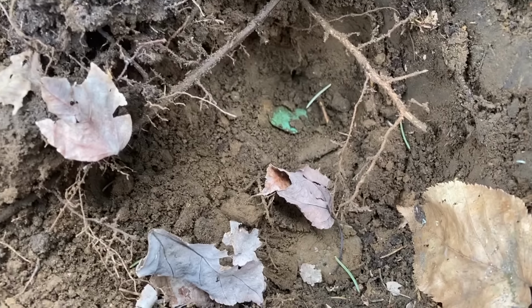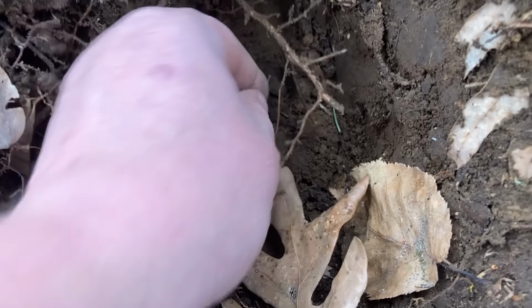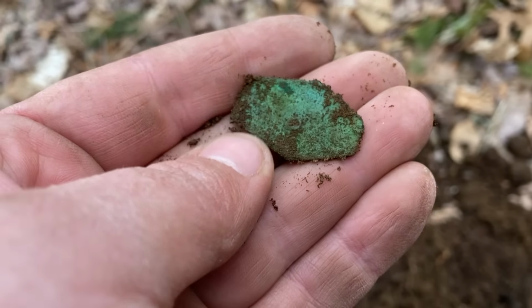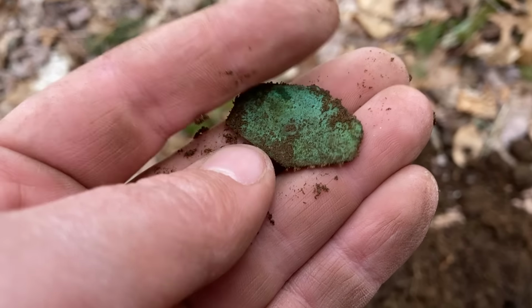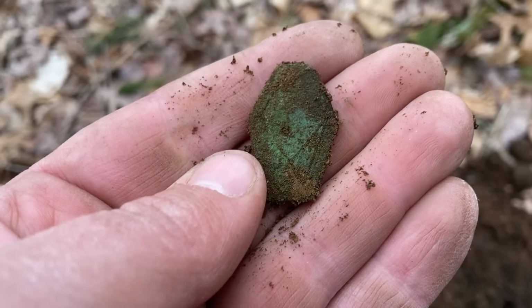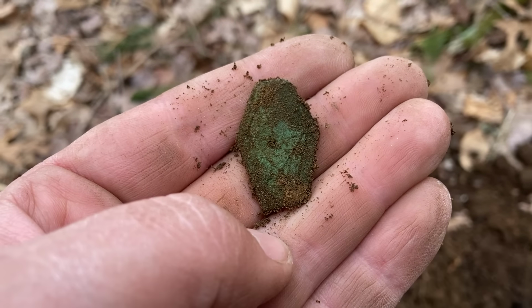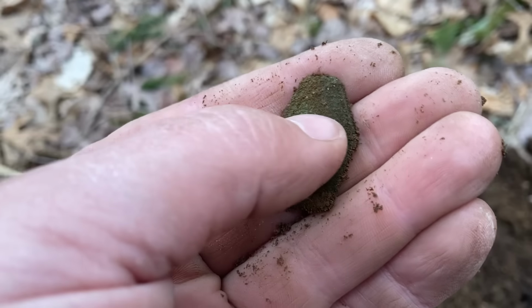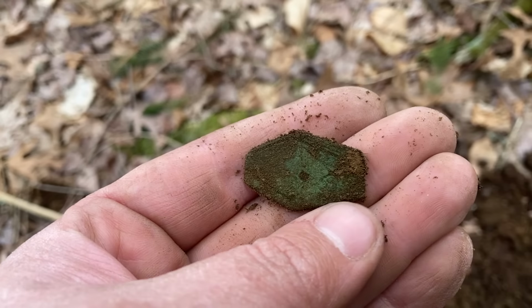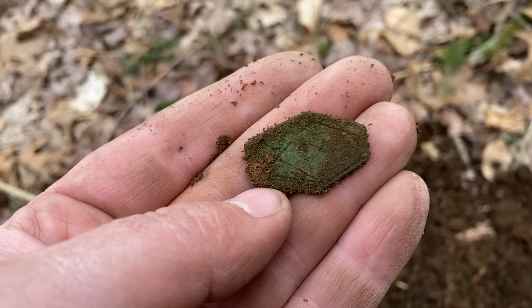I have no idea what I've got down there. Not a clue. Huh. Oh. What? Oh. Oh, this is something very interesting. I don't know what it is, but it's got some kind of design on it. It's got a hole in the middle. This could be something exciting.